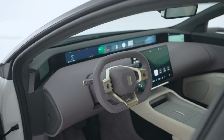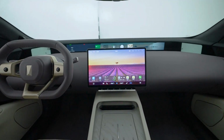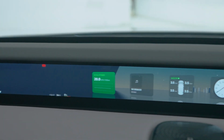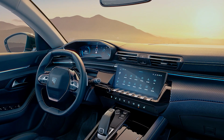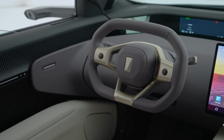Compared to the current trend of screen adding and expanding, I like this approach better. And another thing worth mentioning is the position of the dashboard. In most cars, you're looking at the dashboard through the steering wheel, but in this 12, you're looking right above it, which is similar to the Peugeot 508. Plus, they made the steering wheel smaller and sort of square for better visibility.